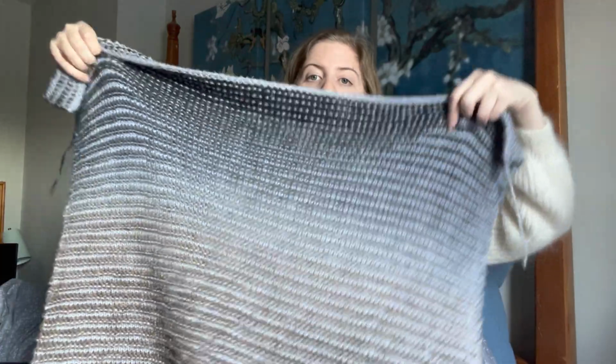And I think it came out really well. I definitely would knit this again, and I really hope they like it.